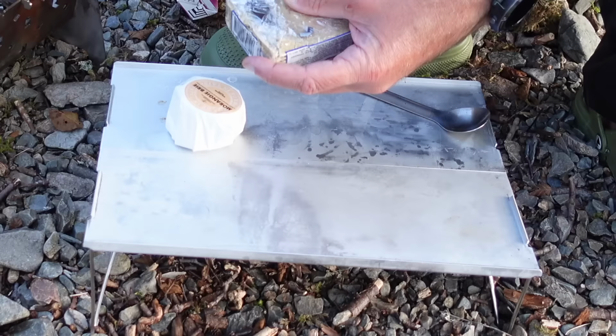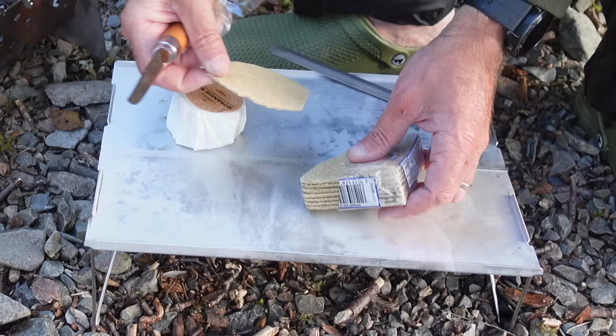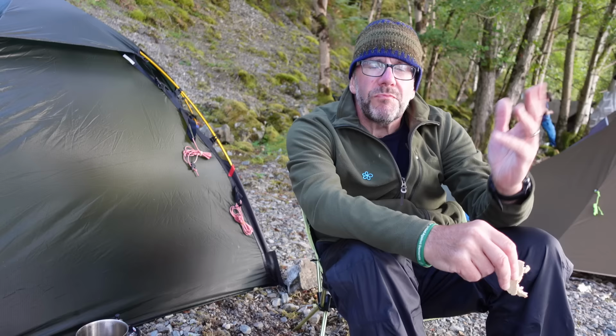Such a huge fish and chips for lunch, so I think I'm maybe just having some oatcakes and cheese on my tea tonight, but you'll never know, I might get hungrier later on. I need something more, but I've got plenty to eat. So cheese and oatcakes, fantastic.